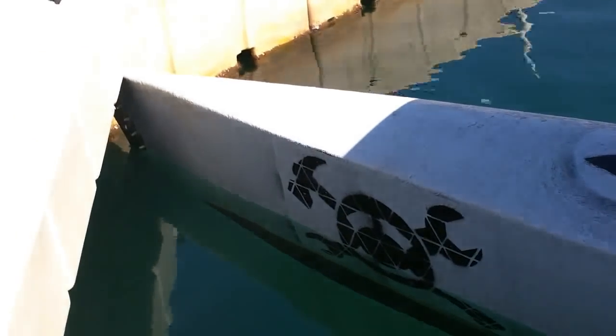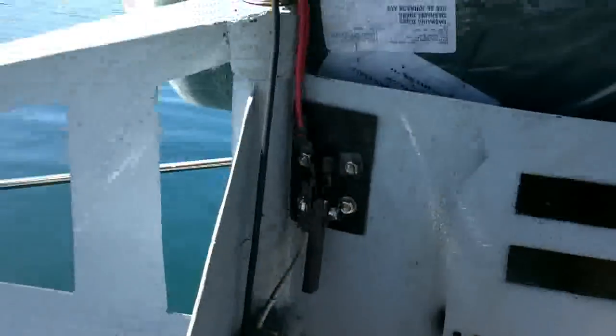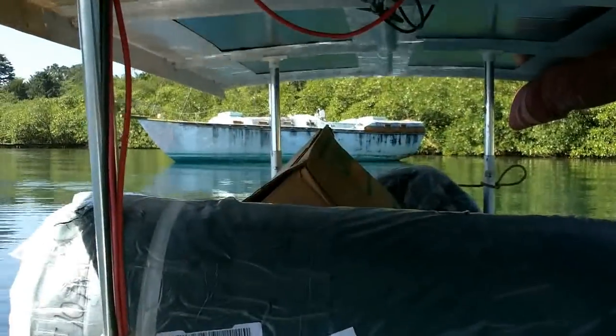Just hope that rivet up there doesn't leak. Should be all right. All right, everything's in the boat, including me. We're not sinking. All right. Let's make sure I'm steering the right way before we do this. Let's bust out of here.